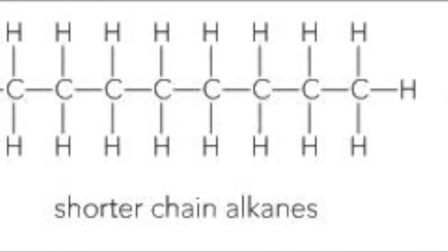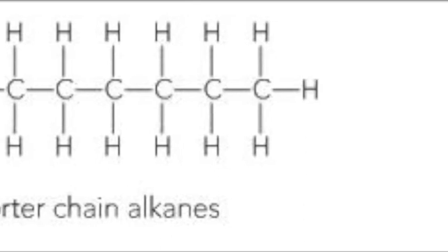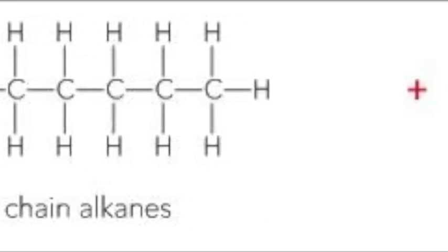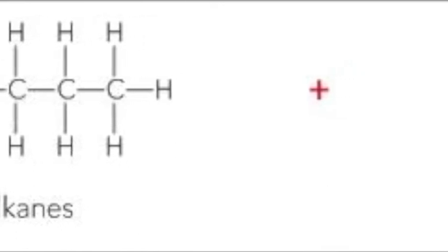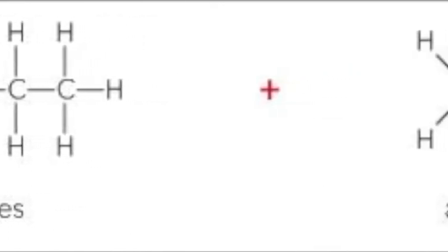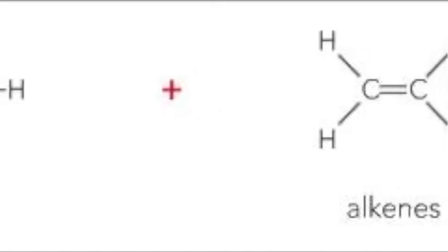Cracking produces shorter chain alkanes that are used as fuels like petrol or used for making other substances. Most of the alkenes produced are used for making plastics, but some ethene is also used for ripening fruit.